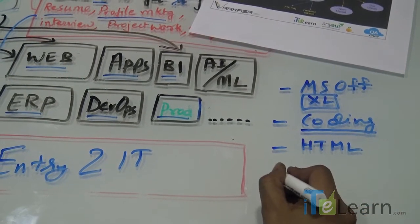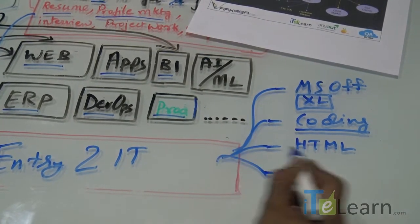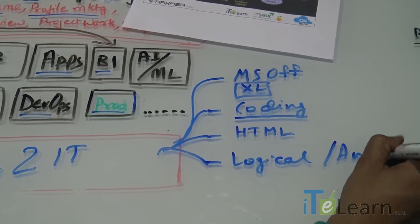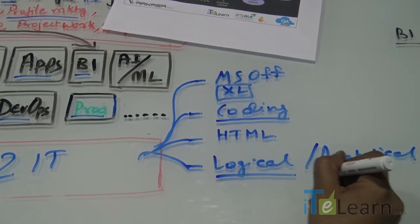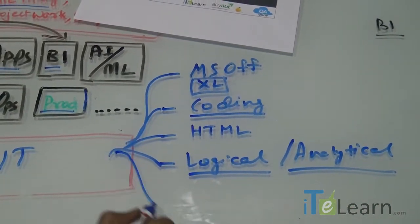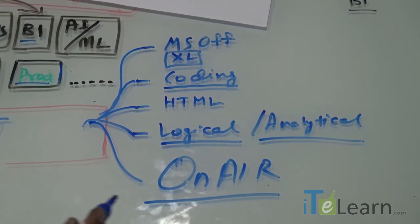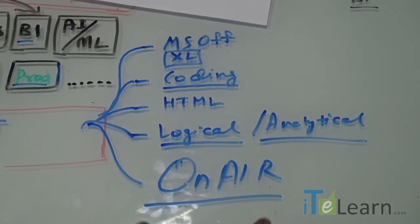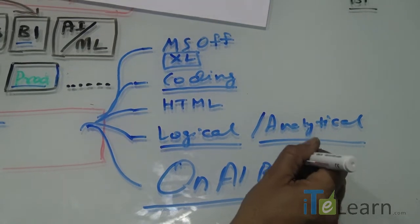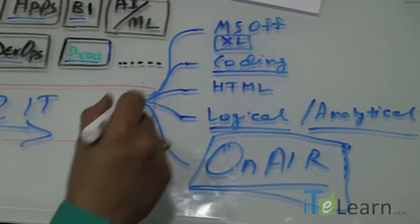There are two or three more areas that I would want to focus on, all coming towards learning entry to IT. Logical and analytical thinking and reasoning is very critical. This, I believe, can be developed with proper training. And also on air. On air is very simple: how can we work as very effective consultants remotely, working from home? We can do some amazing stuff if we set ourselves up for this. This will teach us business etiquettes, project etiquettes, communications, everything. So I believe for entry to IT, this is good.